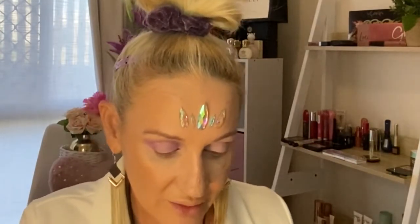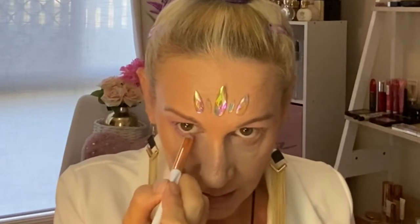I'm just going to bring it up, drawn it slightly above the crease there. And while I've got that colour, but I'll use a different brush, I'll use a smudger. I'm going to come in with the same colour and bring it down below. But not all the way across, and the same on the other end.